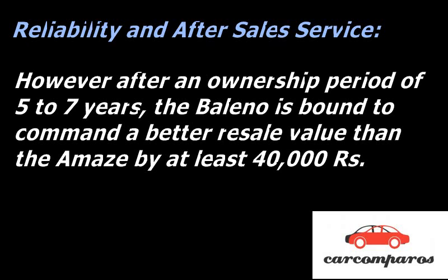Reliability and after-sales service. Maruti has a very big lead over the Honda in terms of service support in our country. However, for urban dwellers, Honda also has sufficient reach. Honda's products are well known to be reliable, if not more, as Maruti is going by their excellent track record. Even maintenance costs are competitive to Maruti's. However, after an ownership of 5 to 7 years, Baleno is bound to command a better resale value than the Amaze by at least 40,000 rupees.